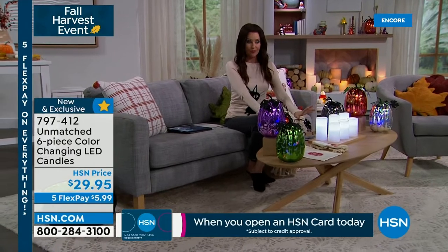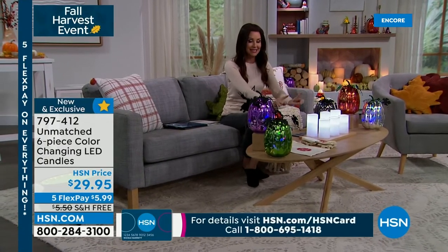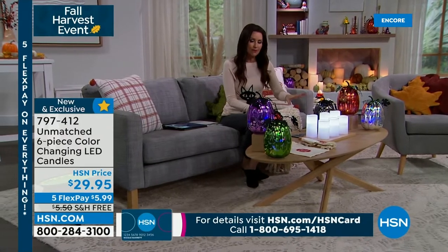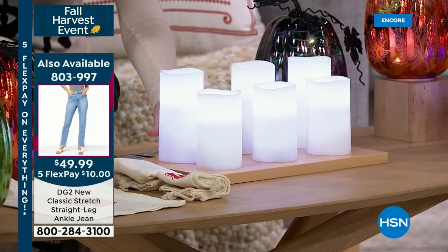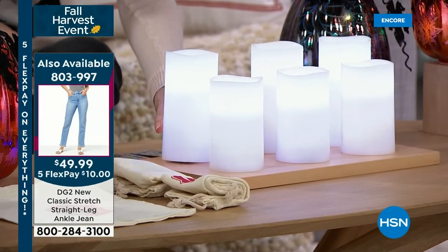Every single day for me is a candle day. Every evening is a candle evening. I have these exact candles on my mantelpiece. I know that many of you do. What's beautiful about these candles is, first of all, they are actually real wax, but they are flameless candles, so they don't melt. They just look like they've been melted.